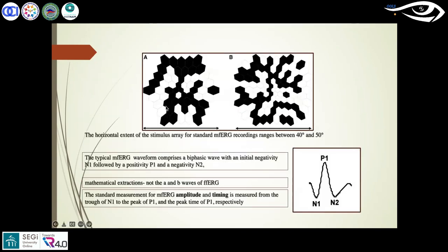So here we see an example of how the stimulus looks. The first one shows about 61 hexagons, and the second one is about 103 hexagons. The number of hexagons determines the number of parts the retina is divided into, and horizontally, for any number of hexagons, the whole stimulus will extend to about 40 to 50 degrees of the field, or 40 to 50 degrees of the retina is measured.